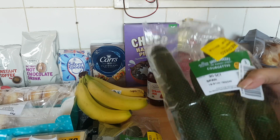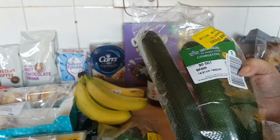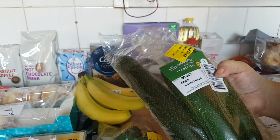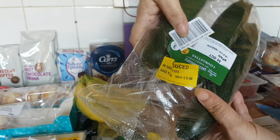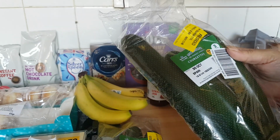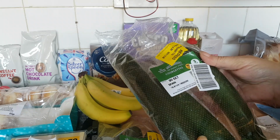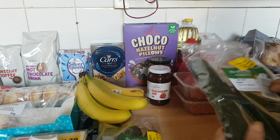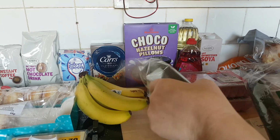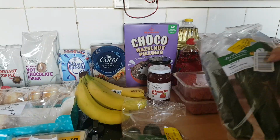This was on my shopping list. I was going to try Yuki with courgettes. But luckily for us, they were 40p instead of 99p. You get 3 in a pack. I'm not sure how much it's supposed to weigh, but I have eaten courgettes a long time ago. So I've picked up 2 packets.